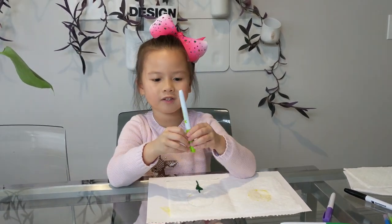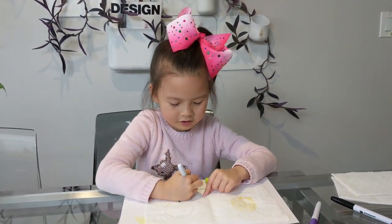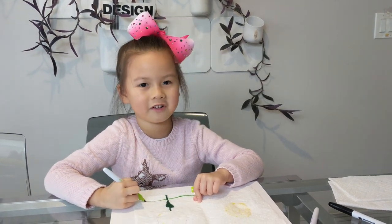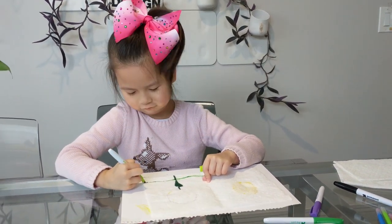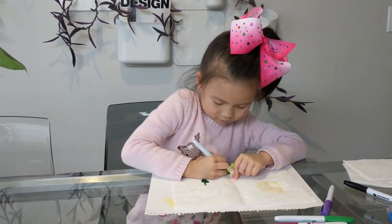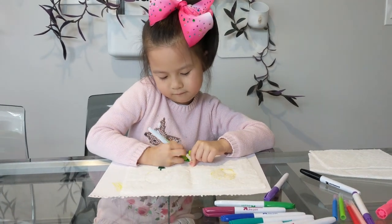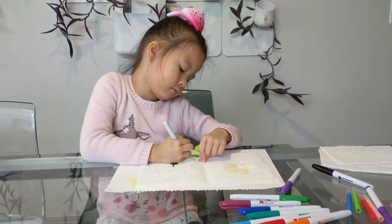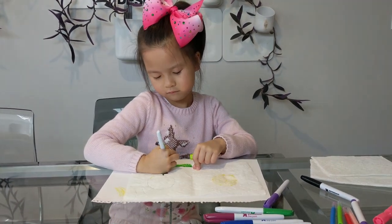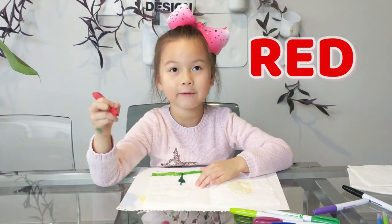This one is a little bit confusing because this one reminds me of it's still green. I thought it's yellow. Well, it's not yellow. Again. What color is it? Red, ooh. My favorite color.